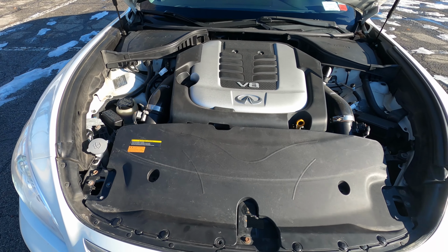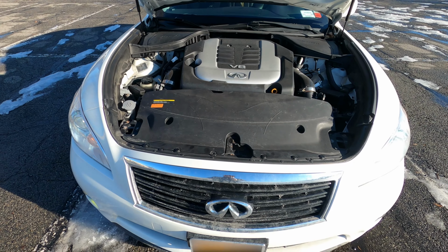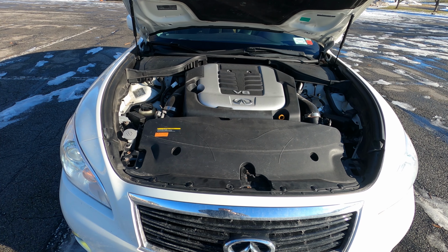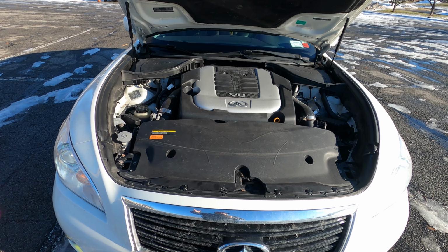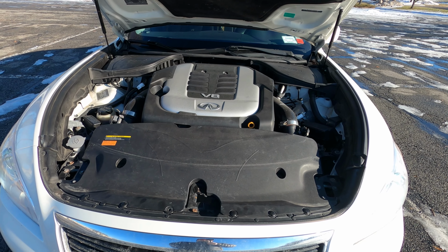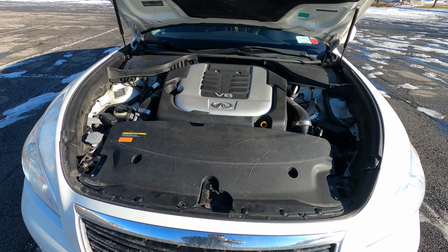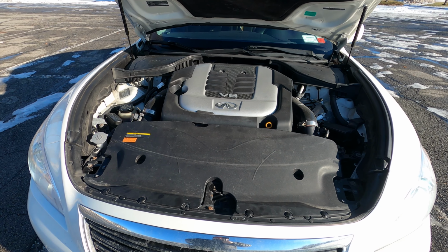So I did that yesterday. But other than that, I mean, this is why I buy Infinitis, and unfortunately, they're going away from what they're good at. I hear they're getting rid of the V8 and they're going all electric, and then obviously they have discontinued this entire model. The Q70 is no more after this year. So I might buy another like 2018 or 2019 Q70 once this car is finally giving up the ghost. But that may be my last Infiniti sedan.